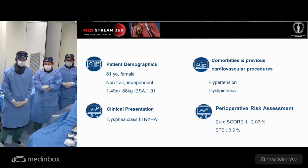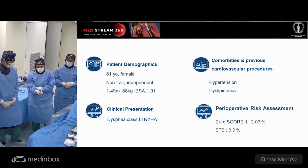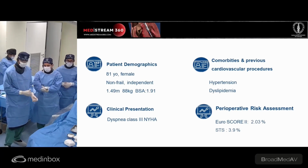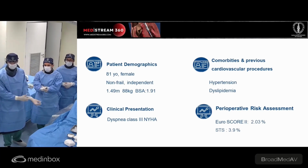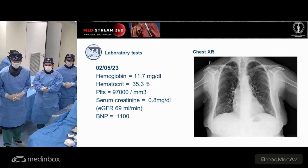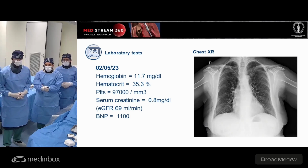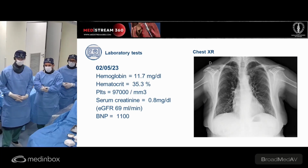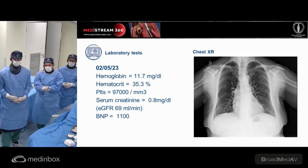As relevant comorbidities, hypertension and dyslipidemia. She presented with symptoms of heart failure due to aortic stenosis. On perioperative risk assessment, the EuroSCORE II is 2%, and her STS is 3.9%. On lab tests, she has thrombocytopenia. The renal function is normal.